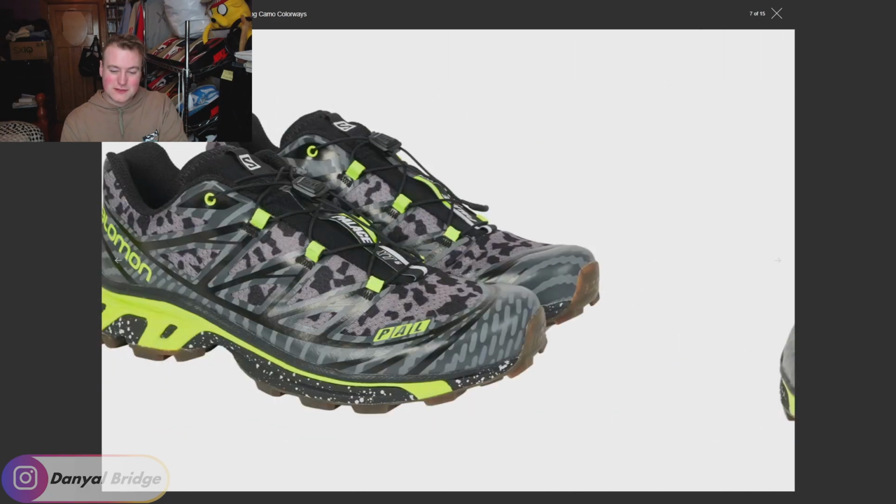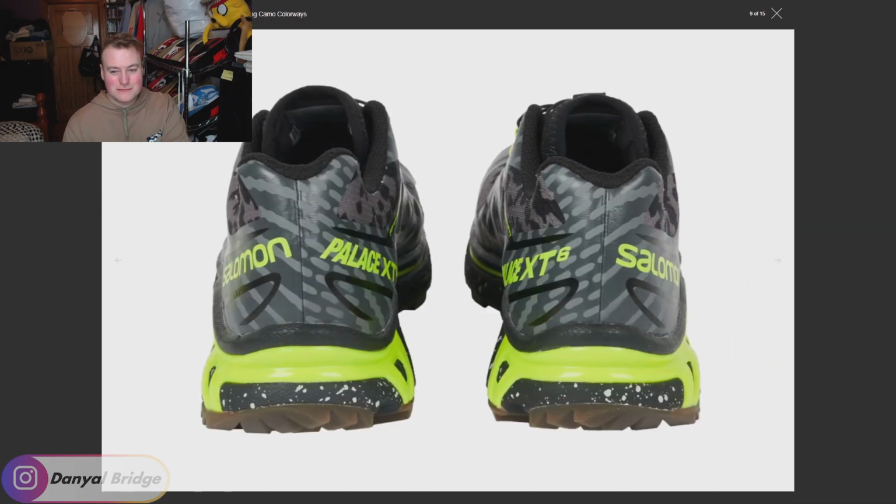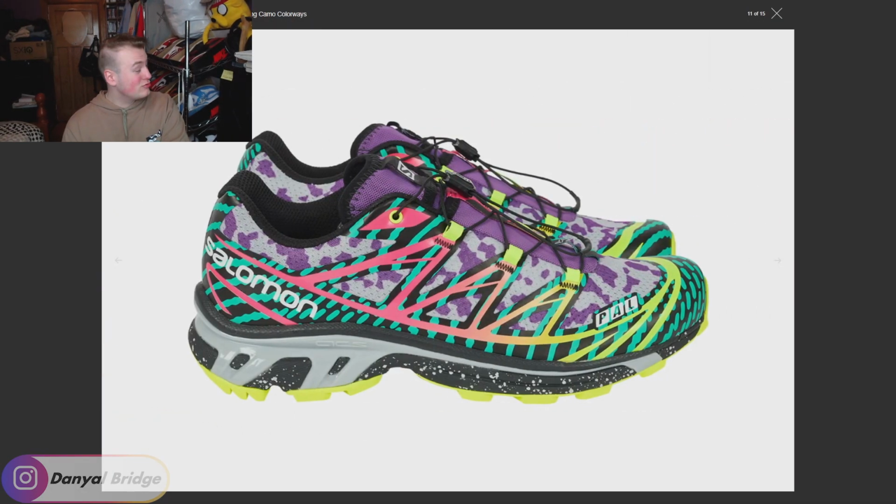Just a bit too crazy on the color on the midsole there with the lunar stars along the midsole here. Reminds me of an Undercover Nike collaboration. Yeah, I don't know, bit too much for me, bit too much going on. We have one, oof, I should have saved that for last. Bit too much going on this colorway.